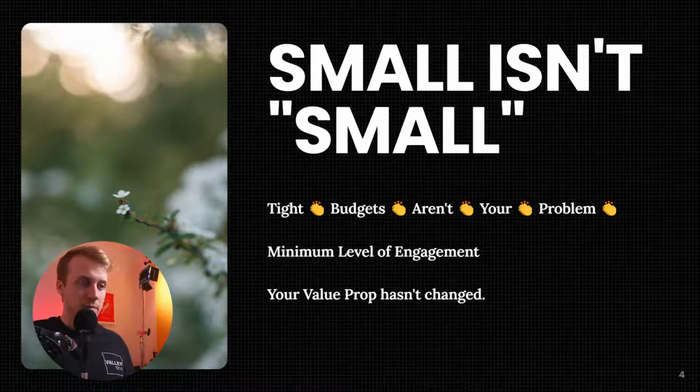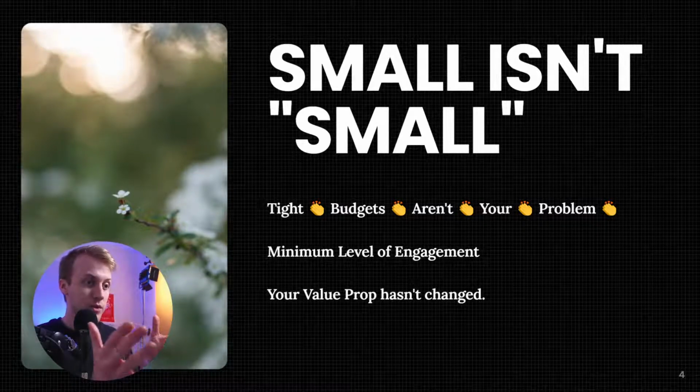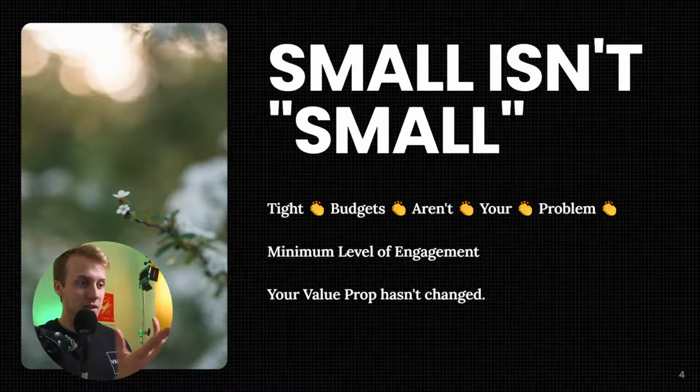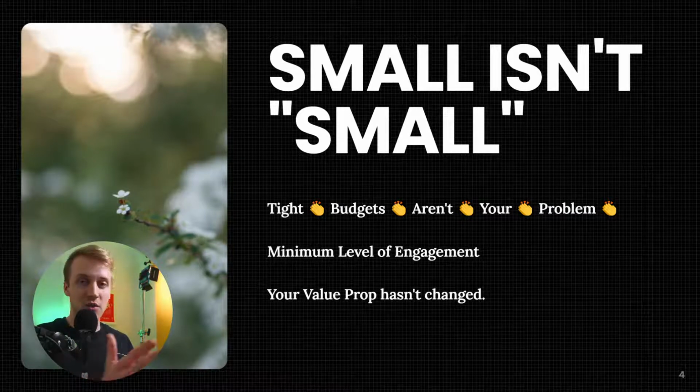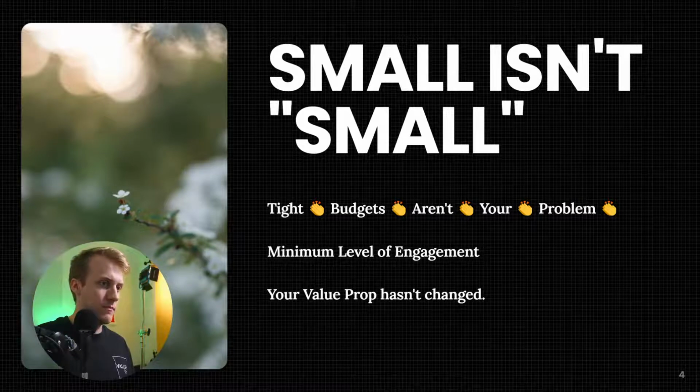And I put here at the bottom, your value prop hasn't changed. Your value proposition: you are still a wedding photographer showing up, capturing memories, solidifying these memories for life that these couples, these families are going to look at for the rest of their life. And that doesn't change, whether it's on a mountain or in a church or at a big venue or in a vineyard. Your value prop has not changed.